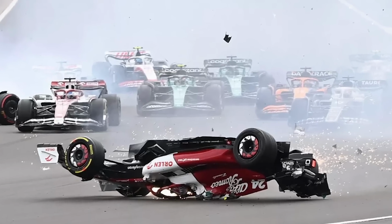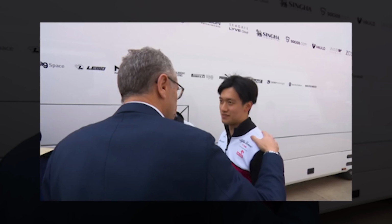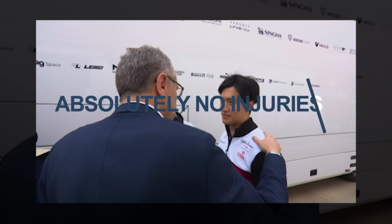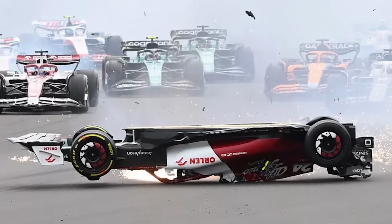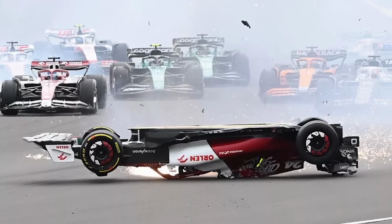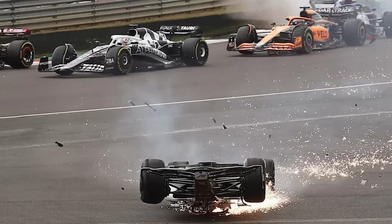The halo works so well in the case of Zhou Guan Yu's crash at Silverstone this year that he was seen walking around the paddock later that day with absolutely no injuries. Which, when you see the footage of the crash, is almost unbelievable. There was one big problem with Zhou's crash though, and it should never have been as spectacular as it was.